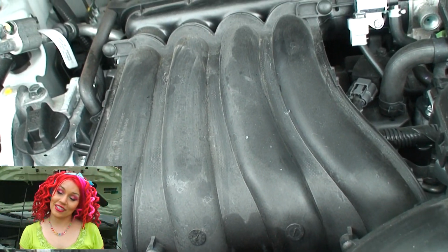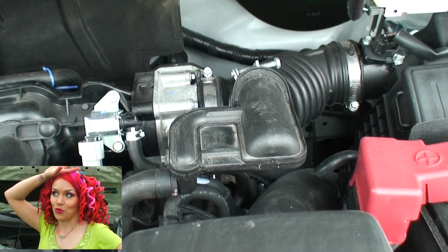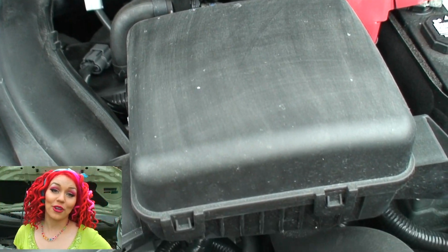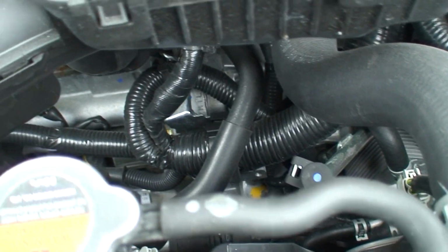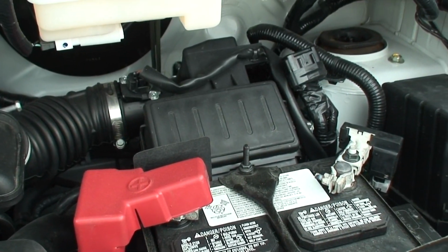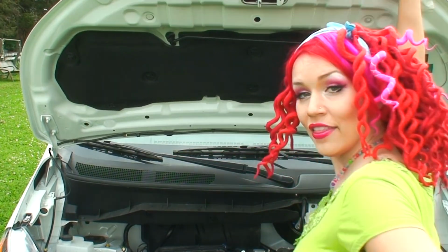Ignore the bit of dust and stuff like that on this vehicle because I've been driving through farms and it's quite dusty on the gravel roads, so forgive that. And then I'm going to latch it back and then put it away.